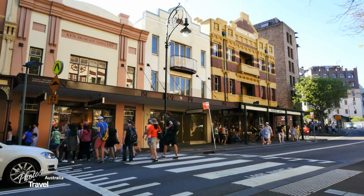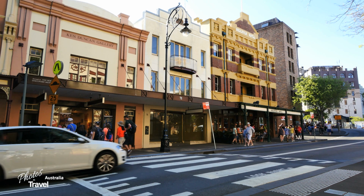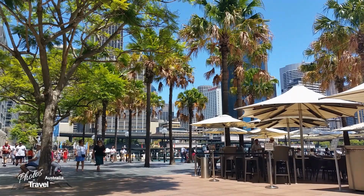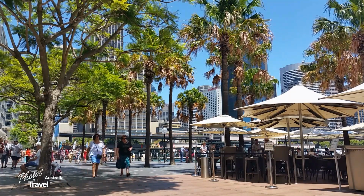With a population of 5.5 million, Sydney is Australia's largest and most cosmopolitan city. Greater Sydney takes up 2,500 square kilometers, making it one of the largest metropolitan areas in the world.